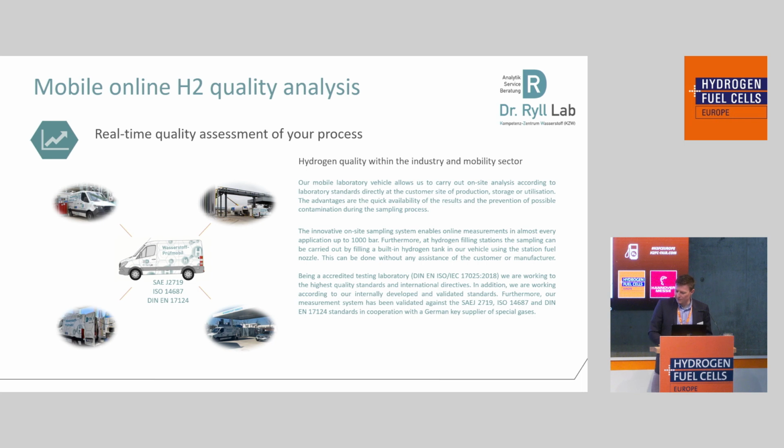Furthermore, at hydrogen filling stations, the sampling can be carried out by a built-in hydrogen tank in our vehicle using the station fuel nozzle. This can be done without any assistance of a customer or a manufacturer.